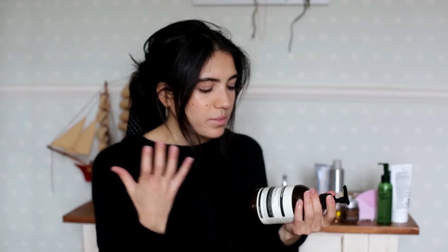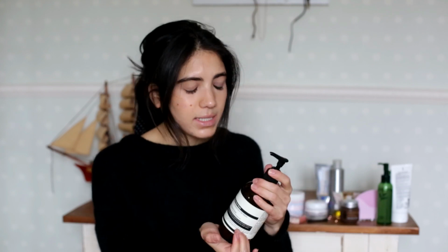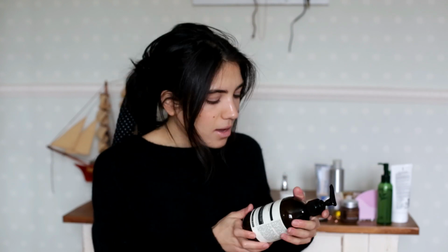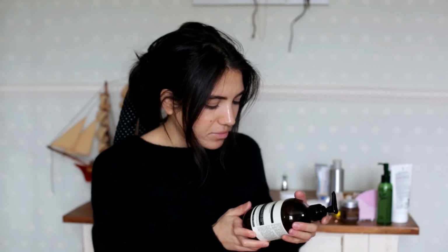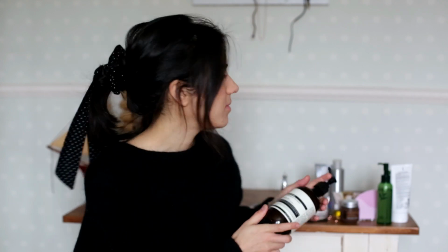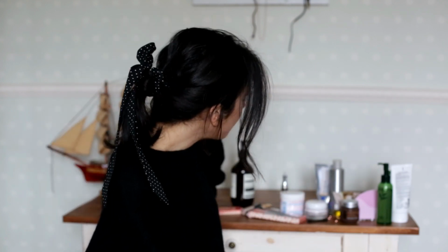Aesop, I absolutely love this brand. It's so good, so nice, it smells amazing, the quality is always on point, and the customer service is also amazing. But if you want something fancy for your hands, then this will be it. It's perfect. So, oh no, I have one last thing, and this is for my hair.